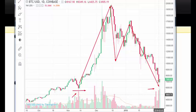I've been buying up in this area. My target area was 7,500 to 8,000, so I started buying around there. I had some orders in below here. In fact, they helped get me triggered. So I'd be quite happy to be getting in around here, replenishing my Bitcoin reserves.